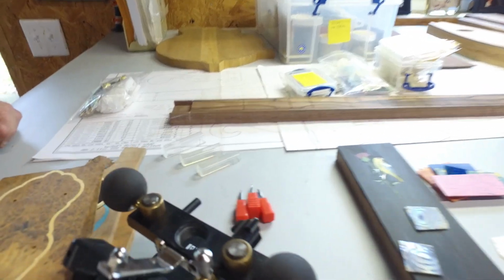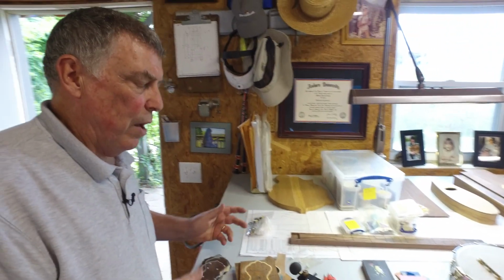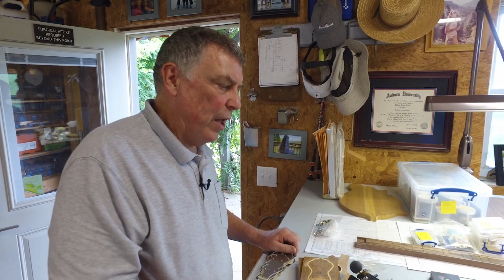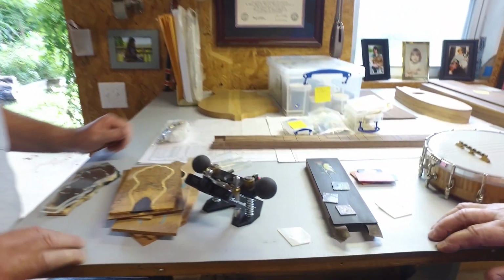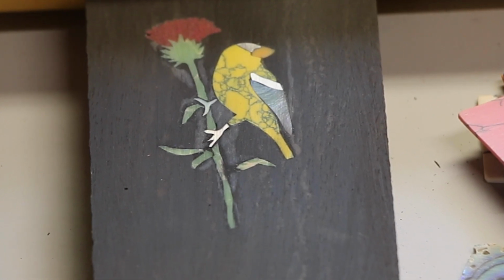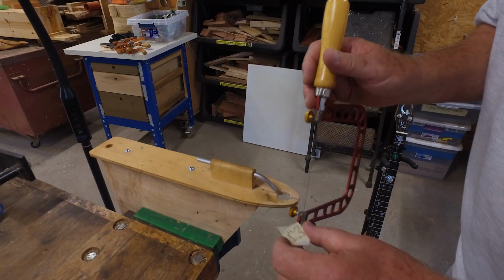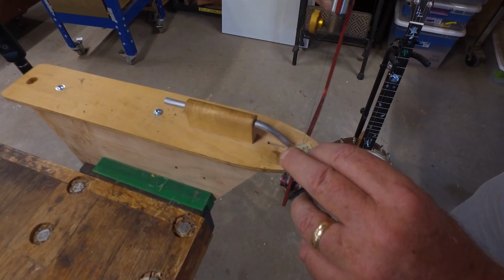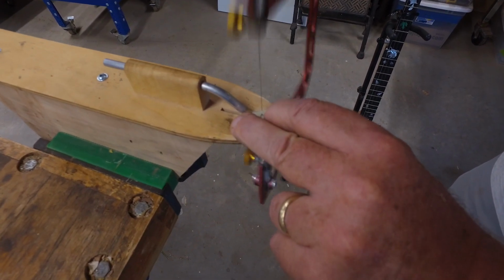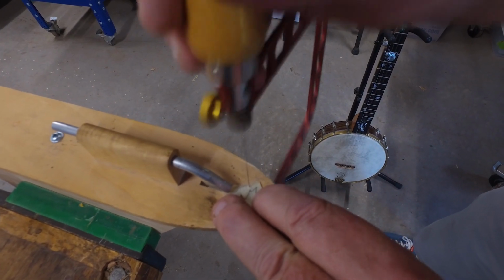And as far as cutting the pearl itself, I'll often sketch out a design. I like a lot of nature scenes and things like that. This is a little inlay that I'm working on now for a dulcimer. I'm not finished with it. It's just a yellow finch on a thistle branch. And so I'll sketch that out on sketch paper, and I'll glue that sketch paper onto the pearl blank, and then I'll use a little fine jeweler saw with like a 60 tooth per inch blade on it, and I'll just sit here and cut that thing out. I'll use some files to kind of clean it up, and then I'll transfer that to the ebony.